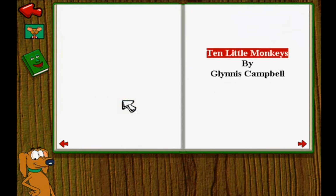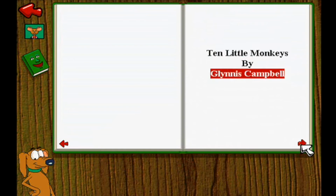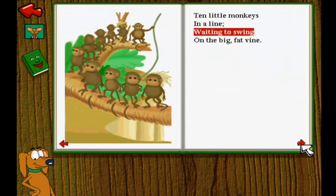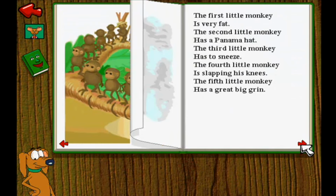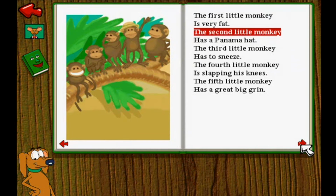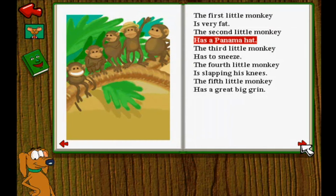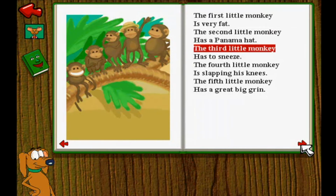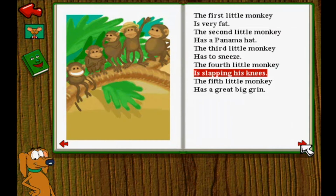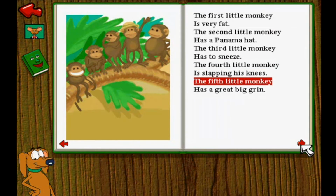10 Little Monkeys by Glynis Campbell. 10 little monkeys in a line, waiting to swing on the big fat vine. The first little monkey is very fat. The second little monkey has a Panama hat. The third little monkey has to sneeze. The fourth little monkey is slapping his knees. The fifth little monkey has a great big grin.